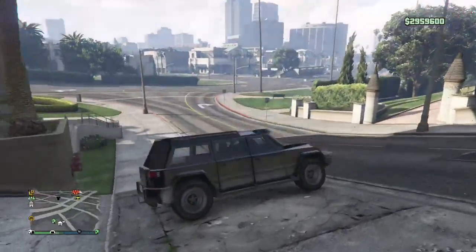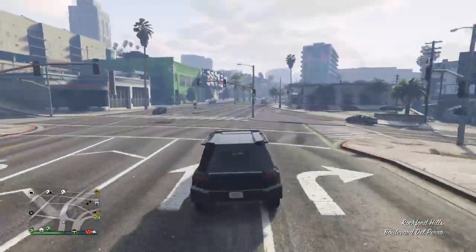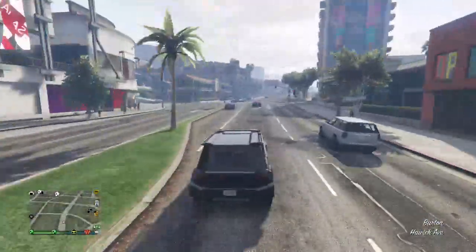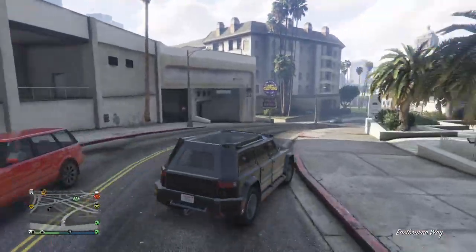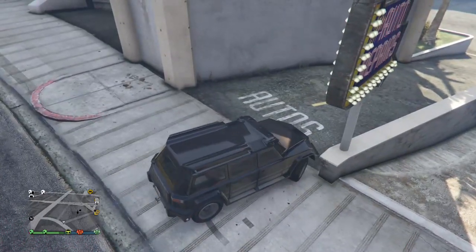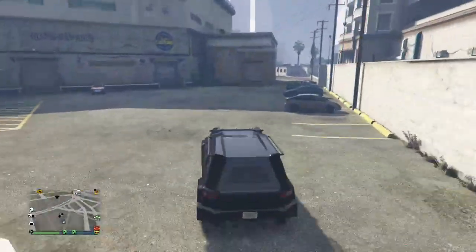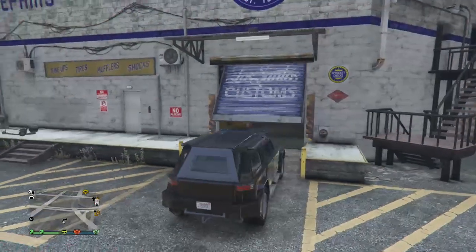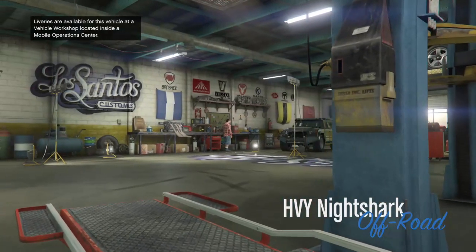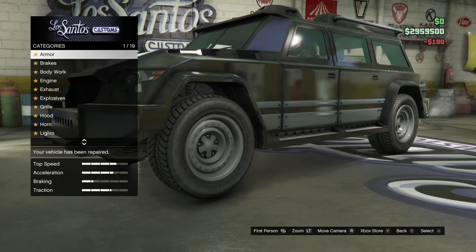Ooh, sounds like a tugboat. Does it drive like a tugboat? I hope not. I really hope not. Oh, it's got a little get up and go. Door close. All right. What brings you in today? Oh, you could put it in your mobile command center.